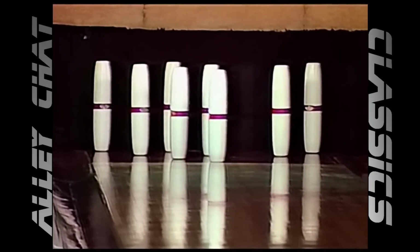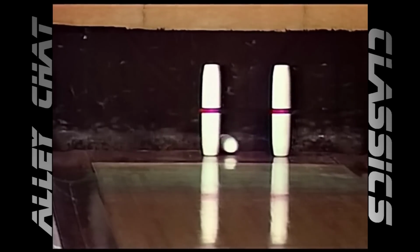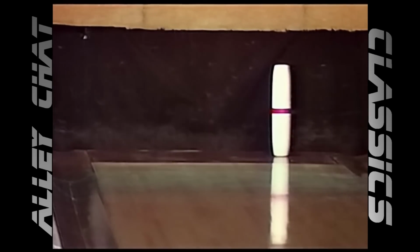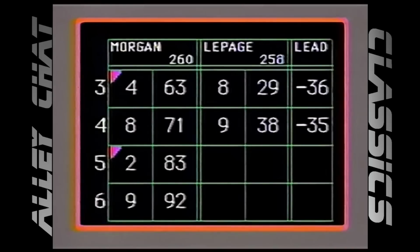Oh, too bad, as he punches out on the right side. Half Worcester right, taking out just the 3 and the 9. He almost came back. He got everything except the 5 and the 6. Now gets the 5 out of there. The post office lanes in Lynn is home territory for Tom Morgan and for many, many of our previous champions.